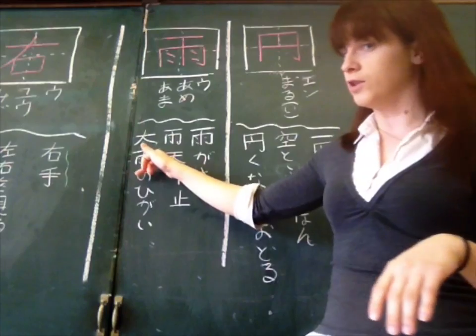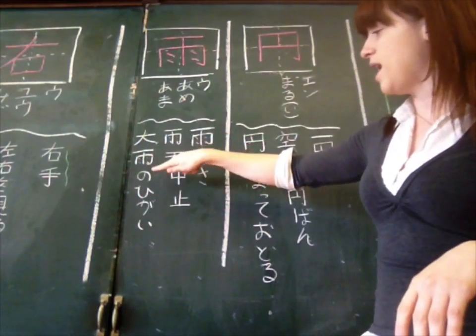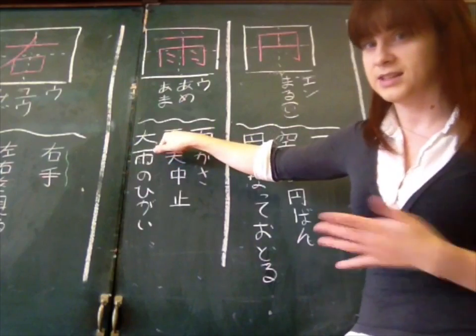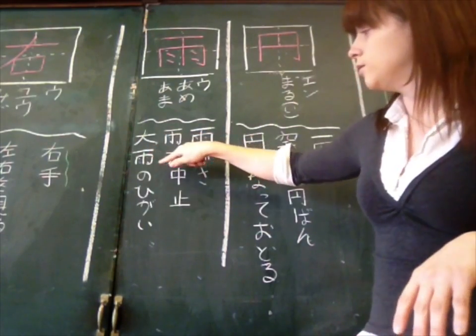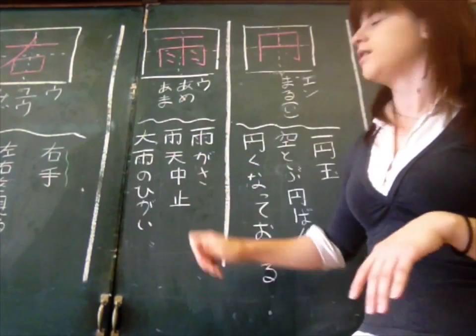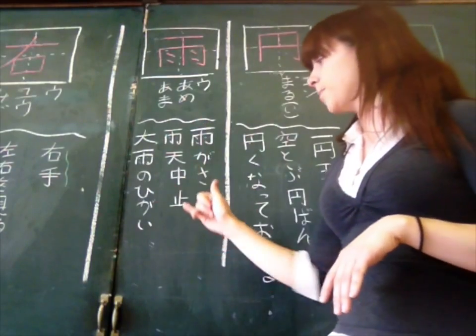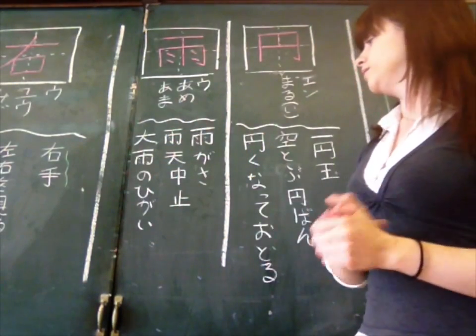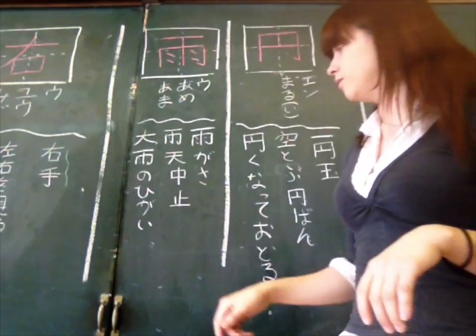The last one we have over here is oame no higai. You'll learn this one probably in the next lesson or two. This is big rain no higai. So this literally means damage due to heavy rain. Or this is a noun phrase with this no.